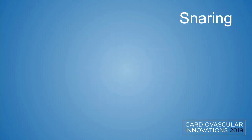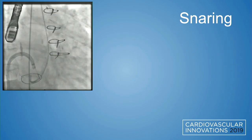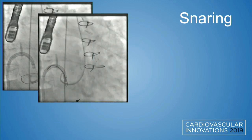So the next step in creating a rail is snaring. Oftentimes, you snare the wire, but sometimes you can make life easier on yourself and try to snare the catheter. So the JR4 is going to be a lot more steerable and directable than the wire. So what we did is we followed the wire into the left atrium with the JR4. It went actually pretty easily.